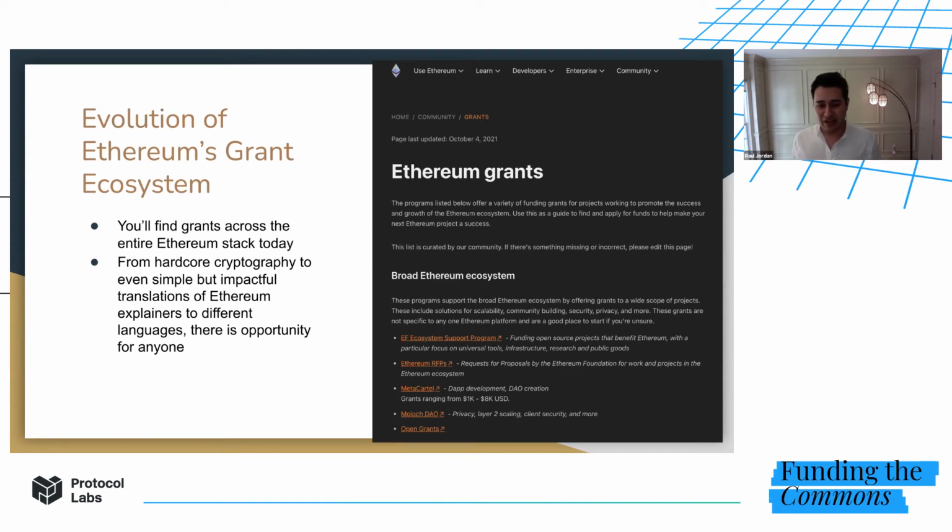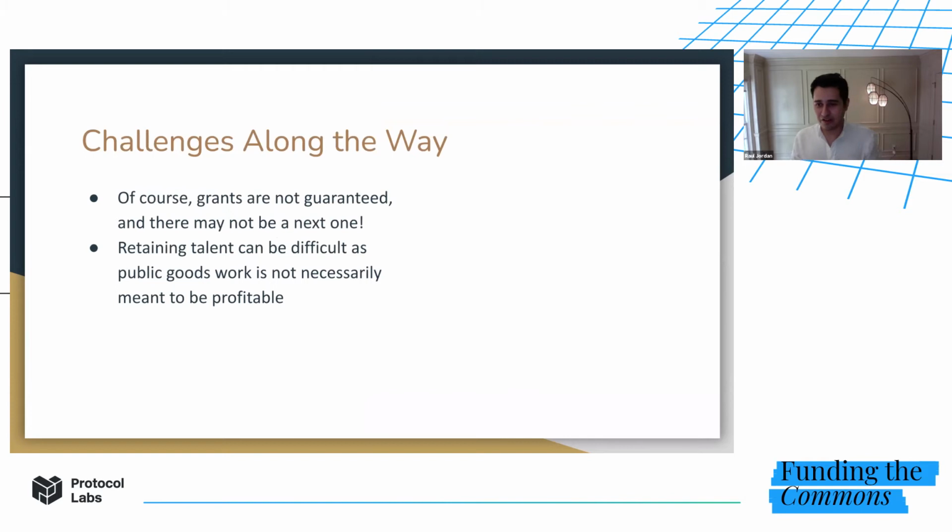I think that anywhere from individuals that want to make an impact and break in, to more serious teams that have very interesting proposals, are able to receive funding from the Ethereum Foundation and other organizations to really make this happen. So to us, that was super encouraging, and just seeing that grow over time made things that much more rewarding and interesting. Of course, grants are not guaranteed.